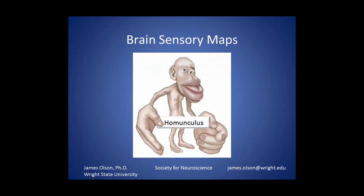That's where we get information from touch, from sight and sound. And I'm going to talk about this character on the screen here, which is called the Homunculus. It looks somewhat human, but it's basically out of proportion, and you'll see why that is, why it's not quite in the proportion that we normally would think of.